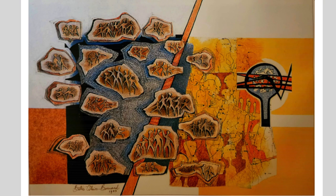Okay, so yeah, what we see is human figures on your left-hand side, as part of a whole and individual. Human profiles, human figures as part of a whole, and then in groups, family groups.